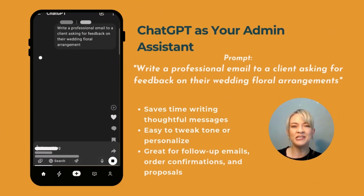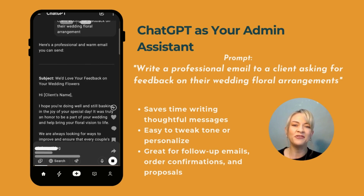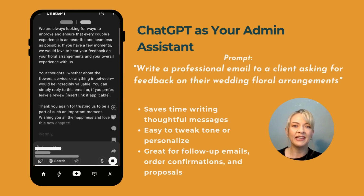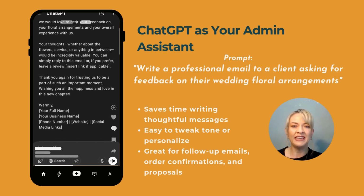Now let's see how ChatGPT can serve as your 24/7 admin assistant. Let's say that you're busy creating florals for a wedding client and you need to reach out to them to get feedback on what you've already created. You can simply use a prompt like this and it will create a template for you of an email.